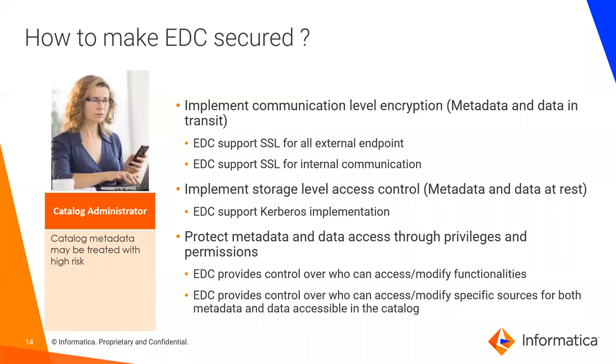So securing the metadata is very important. The second part is we are also bringing data into the catalog when we profile and bring value frequencies, for example, in the catalog. So there may be cases where sensitive data are actually stored within the catalog infrastructure. So those aspects need to be secured.